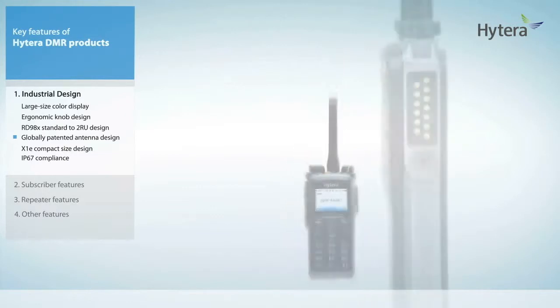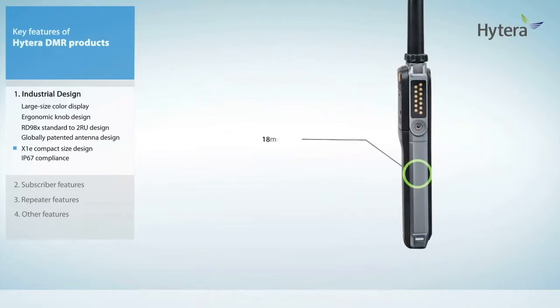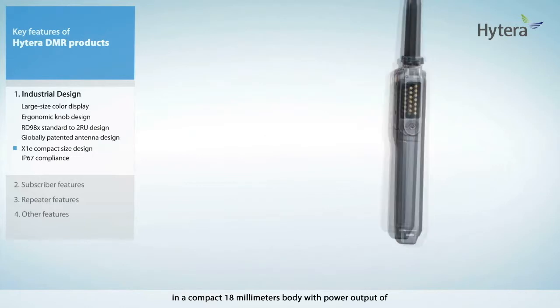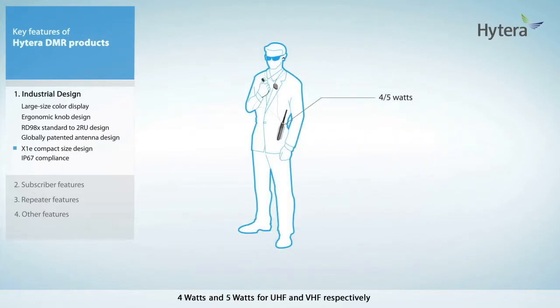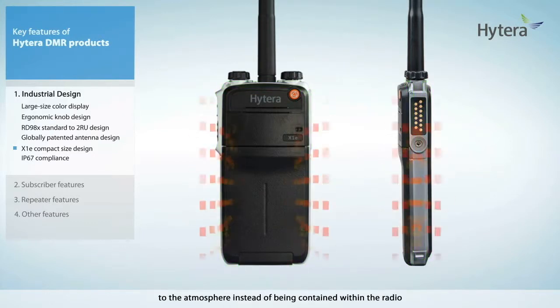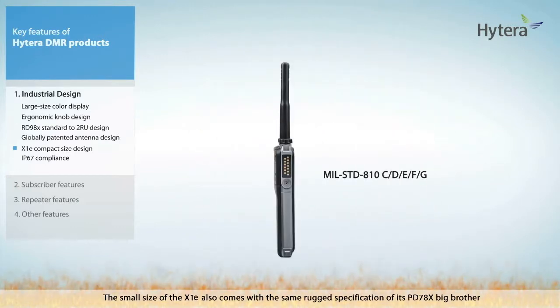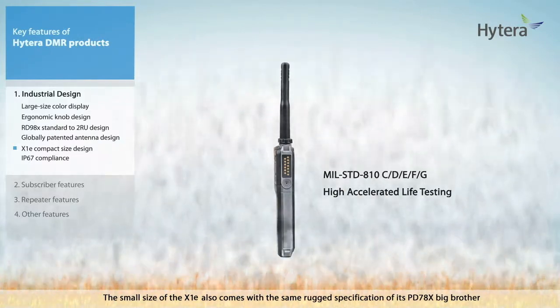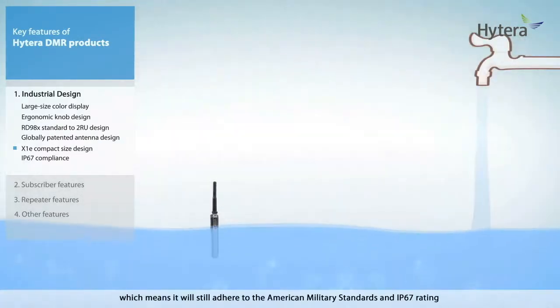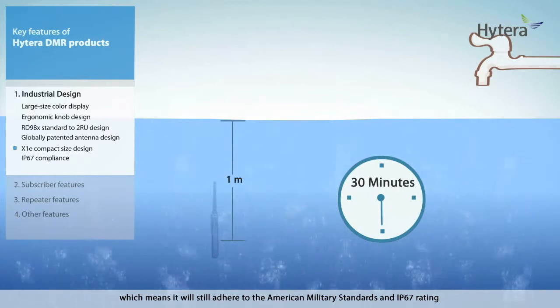Hytera X1E is the world's thinnest full-power radio in a compact 18mm body with power output of 4 watts and 5 watts for UHF and VHF respectively. The adoption of an all-round metal chassis design allows heat to be dissipated to the atmosphere instead of being contained within the radio. The small size of the X1E also comes with the same rugged specification of its PD78X big brother, which means it will still adhere to the American military standards and IP67 rating.